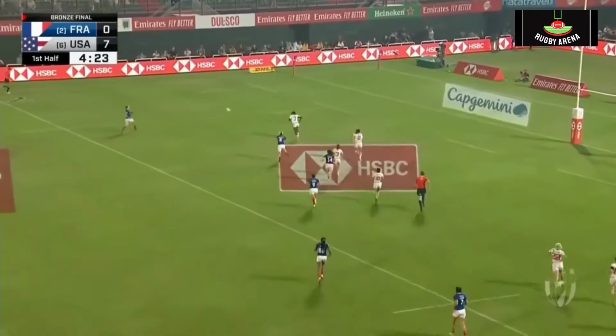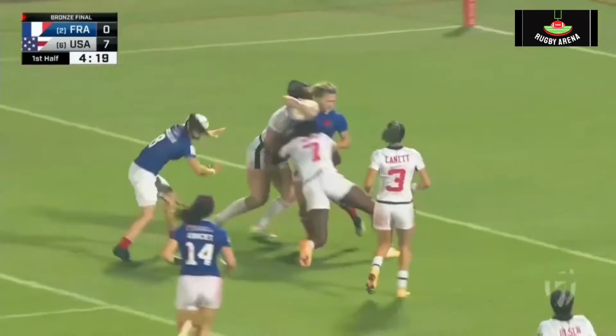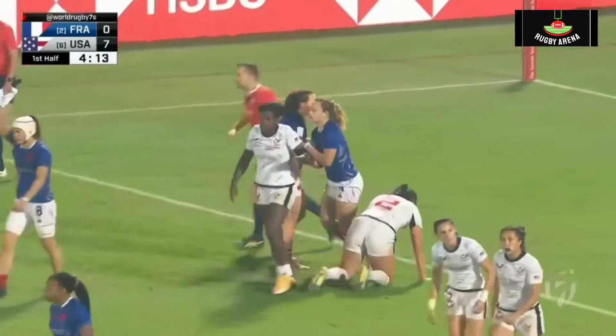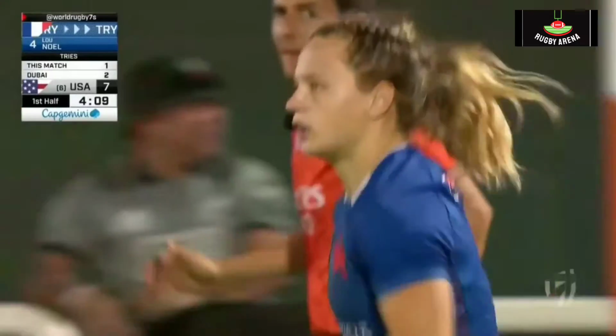Quick ball inside the 22. Cutting back in field, there's high contact. Great cut from Lou Noel. I think the try's been given. Lou Noel holds on. France respond immediately.